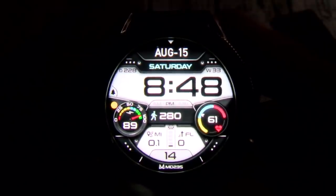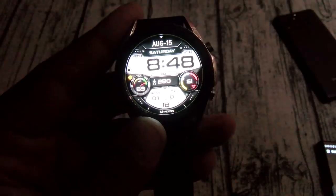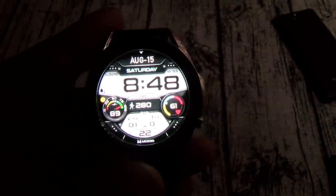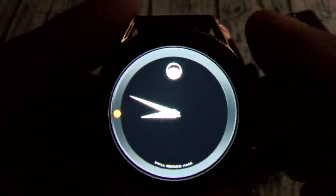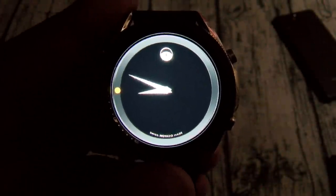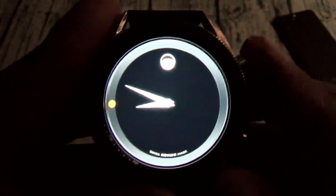All right, let's keep it moving. Let's see, what else did I show? Now, I'm saving my favorite one for last. Now this one is, let me show y'all a quick classic. Yo, classic Movado, all right? All y'all old school dudes that rock Movados. Here's a classic Movado. You got your little Movado gem on the top. This is just simple, simple and clean. Let's see the always on this one. Basically digital and then bong.